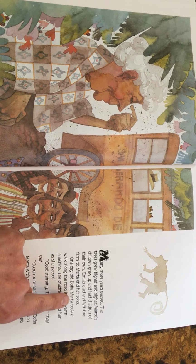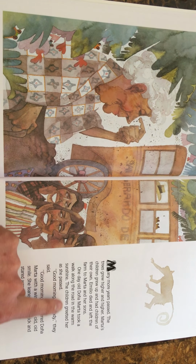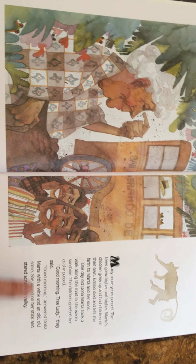One day, old Doña Marta took a walk along the road in the warm sunshine. The children greeted her as she passed. "Good morning, tree lady," they said. "Good morning," answered Doña Marta.